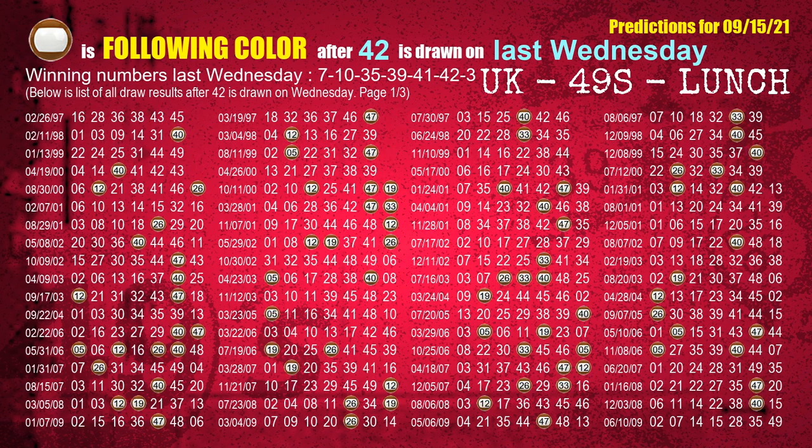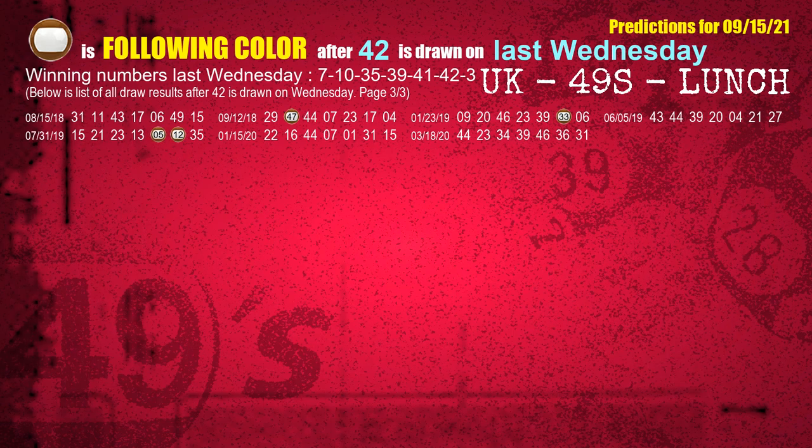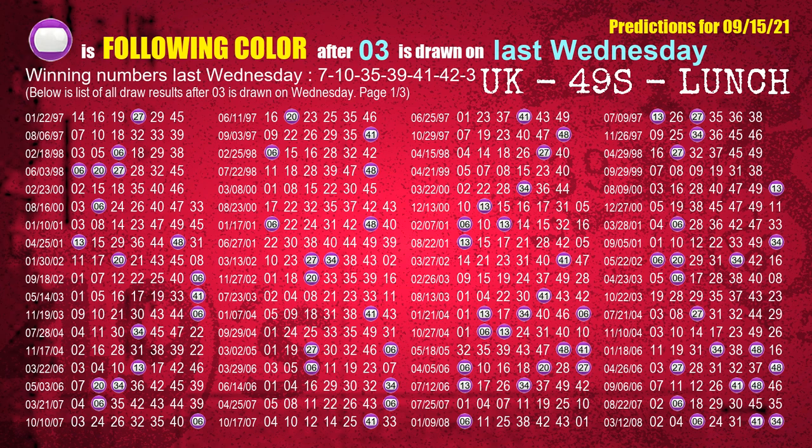The sixth winning number last Wednesday is 42. The most frequently following color is brown, when 42 is the winning number on last Wednesday. The booster winning number last Wednesday is 03. The most frequently following color is purple, when 03 is the winning number on last Wednesday.